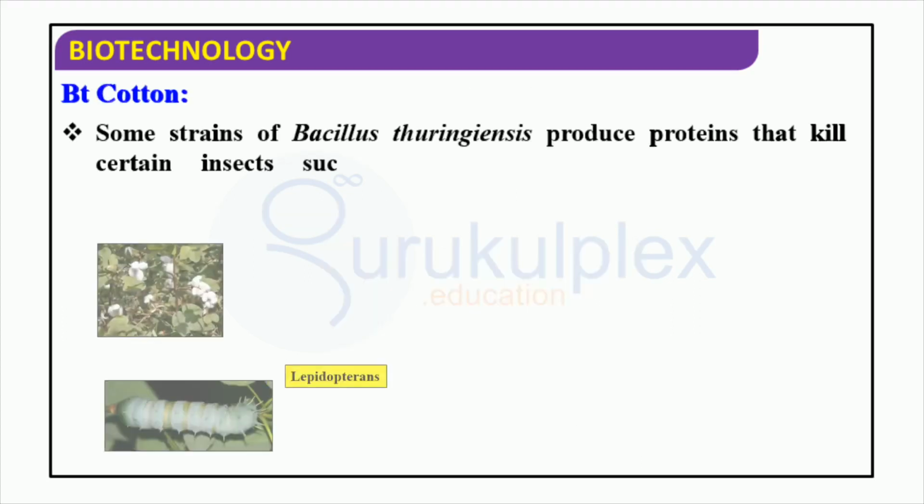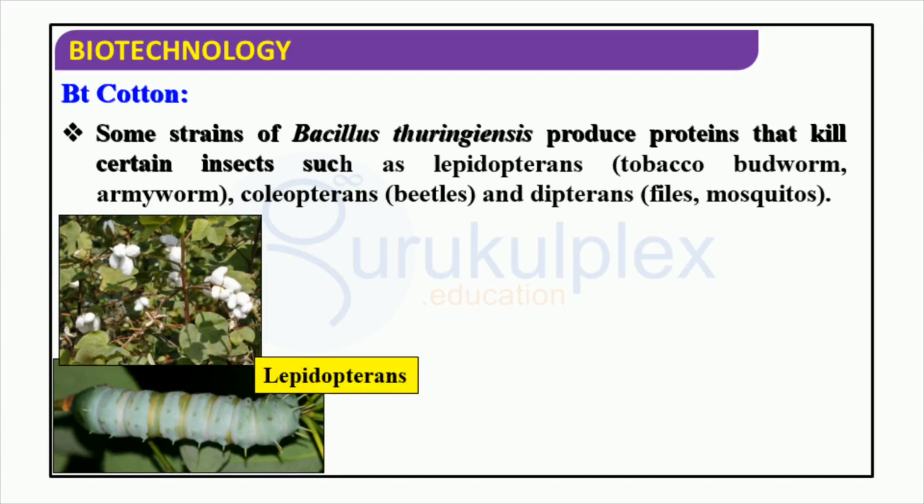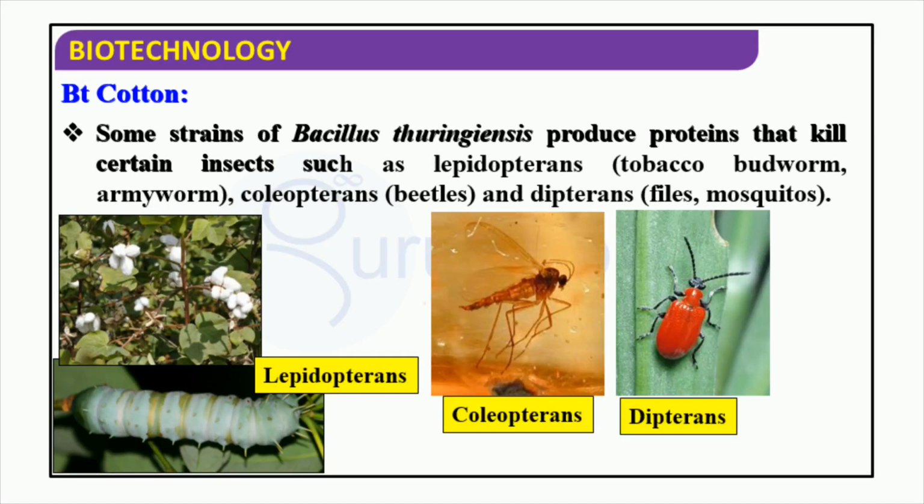Bt cotton is an example of biotechnology developed from the bacterium Bacillus thuringiensis. This bacterium produces proteins that are toxic to certain insects such as lepidopterans, coleopterans, and dipterans. The use of this technology has the potential to yield numerous positive results, which will be discussed in depth below.